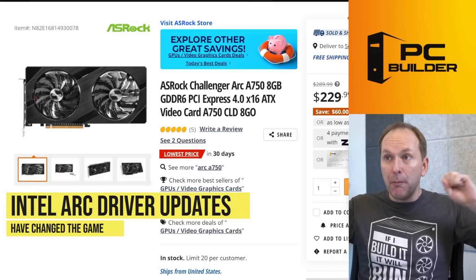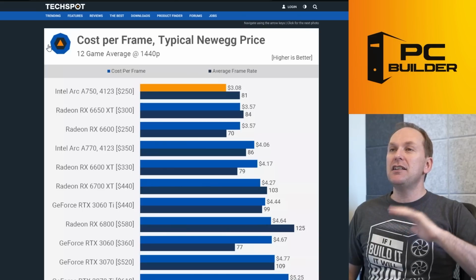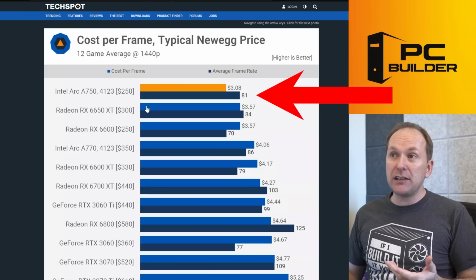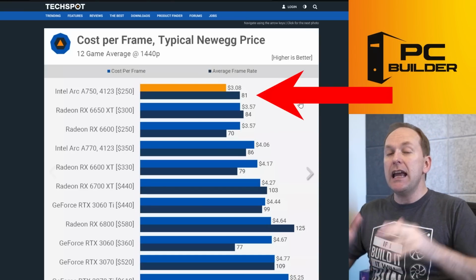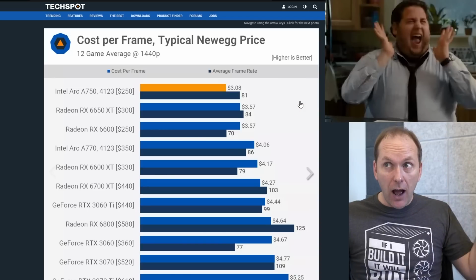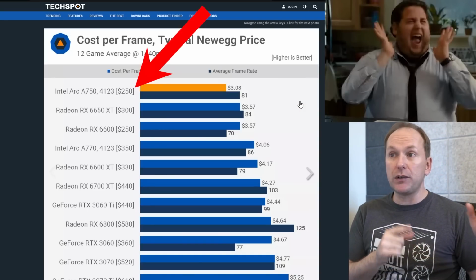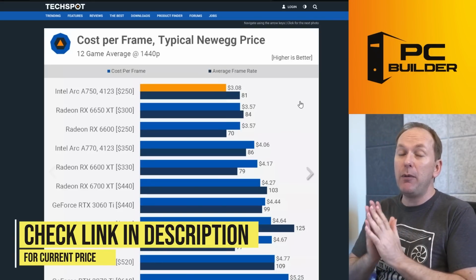They have fixed most of those drivers, and in the recent retesting by Hardware Unboxed, aka TechSpot here, they found Arc A750 at 81 average FPS at 1440p in their 12-game test suite. That's phenomenal. And they listed it at $250, which is what you can buy the Intel card for, which I have sitting next to me. But if you want to get the ASRock version of it, it's even cheaper. I would definitely go with that.